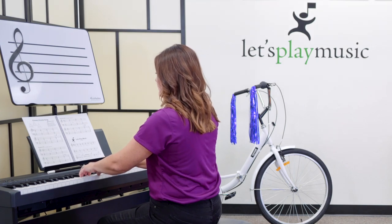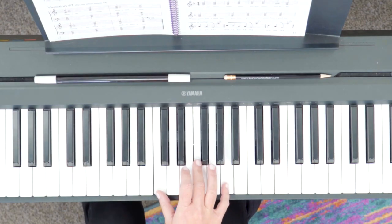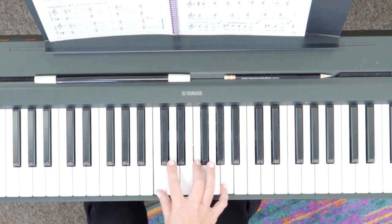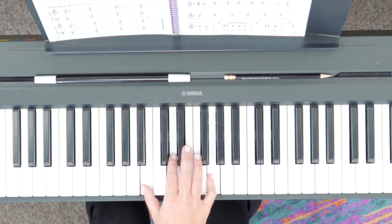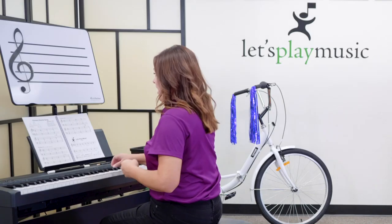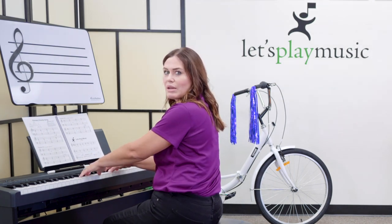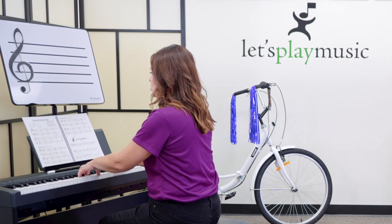Ready? Here we go. This is the red chord. Blue is next, I said. Yellow is the chord that leads us back to red. How'd you do? Let's try it with our left hand. This time we won't do it with the music because I want to go a little bit slower with the left hand. Let's try that again.